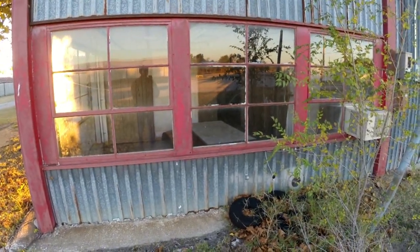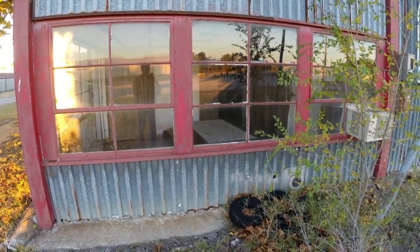Believe it or not, this little building right here behind us, right through that window right there, was my very first aviation job. What I was tasked with doing here was drilling and making skins for airplane wings. How we got them in here, I don't know. I have no clue. I can't remember.